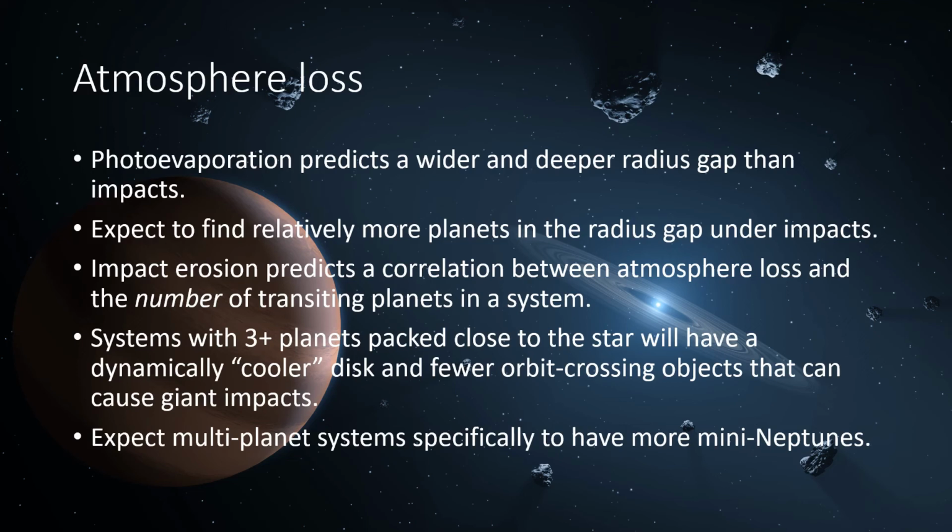And this is coming back to that laminar versus turbulent flow. A system that has 3 or more planets packed in close to the star is not going to have undergone a lot of giant impact collisions, because those would just knock planets out of those tightly packed orbits. So this is a dynamically cooler disk where things aren't colliding with each other that much, which means less impact-driven mass loss, so we expect multi-planet systems to have more mini-Neptunes compared with single-planet systems.